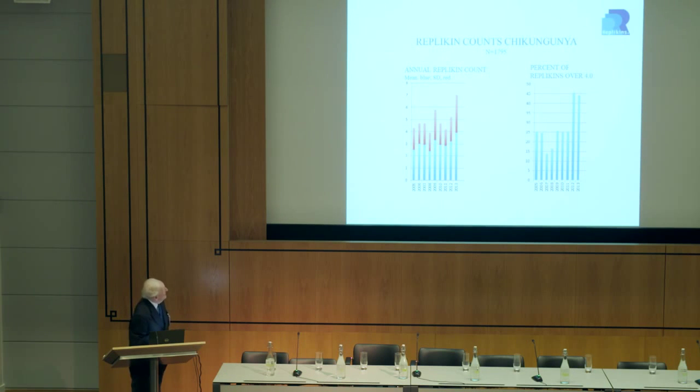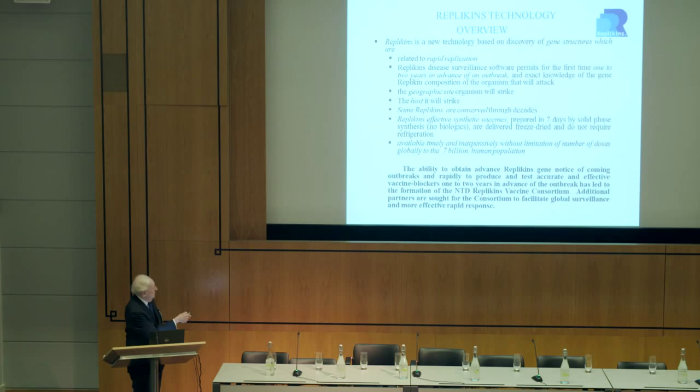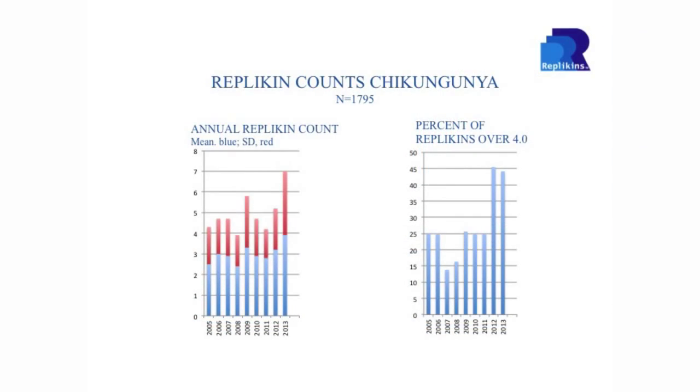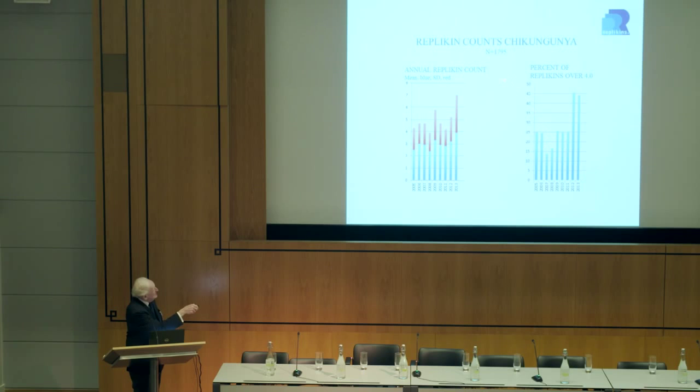These are examples in chikungunya, and you can see two examples here. One is here with just straight replicant count going up to a high, and here it is with just those replicants above a count of 4. 4 is an arbitrary number. It's chosen on the basis of what we've observed. If your count is below 4, you're usually resting. When it's over, you're not.